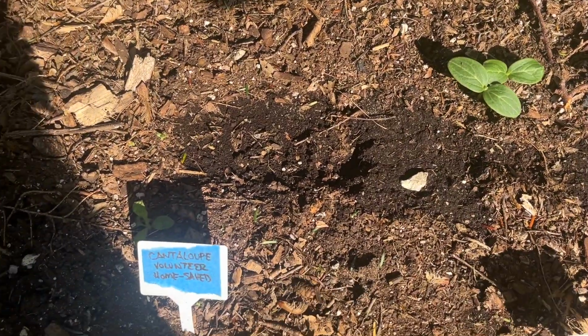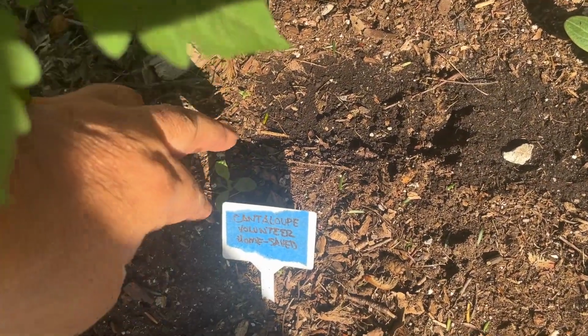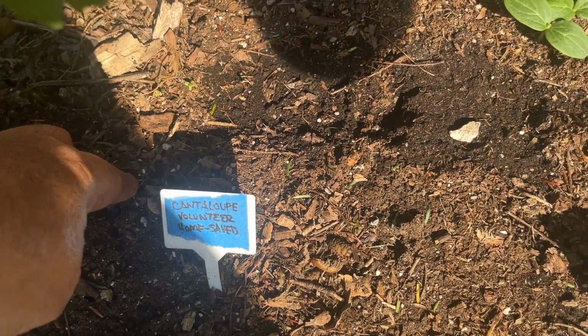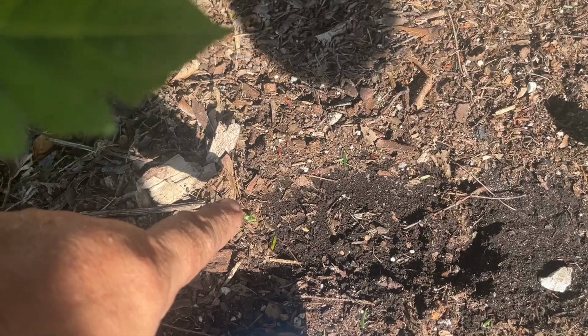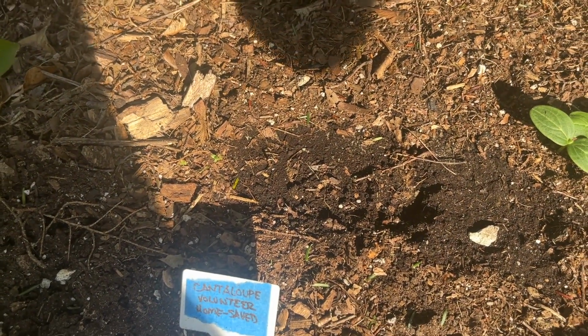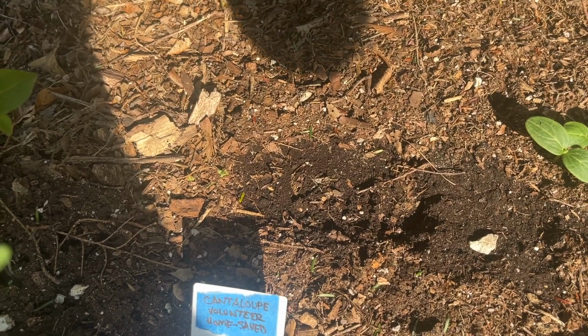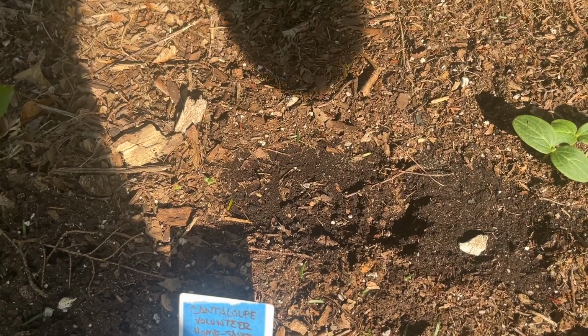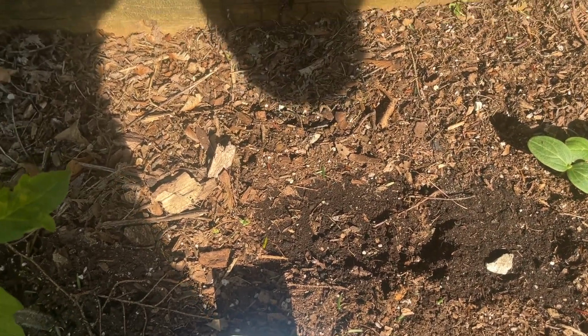And then over here I have cantaloupe planted. This isn't cantaloupe, this is weed. But I think, I just saw it today, this might be it right here, the cantaloupe coming up. We'll have to wait and see whether that turns into a weed too. But again, another seed just taking forever to germinate.